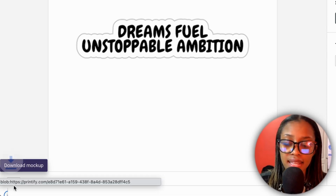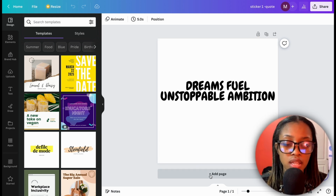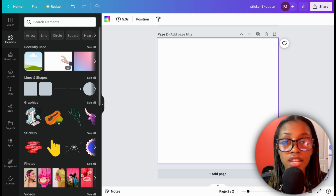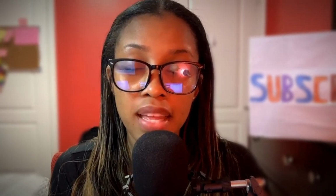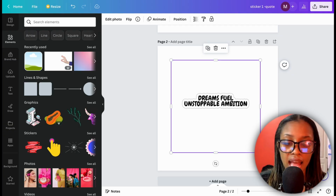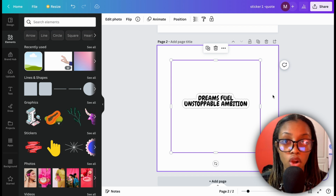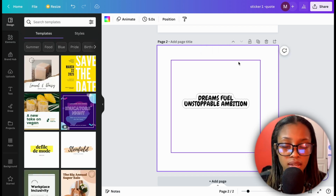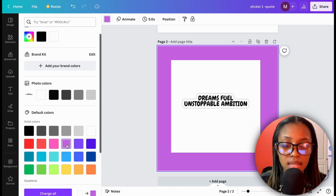So go ahead and click this, and then you're going to come back over to Canva, and under your design you're going to click where it says add a page. And now that you've done that, you're going to click where it says upload, and then you're going to upload the mockup that you just downloaded from Printify. And then once you've added in this mockup, you can go ahead and change the background of your image. If you want it to be a solid color, then you can just go to this area here and click background color, and then select a color that you would prefer.